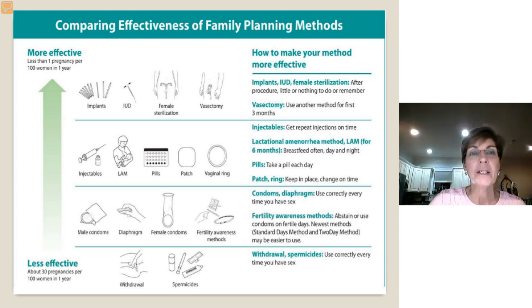Everybody is slammed. So this is just a slide comparing the effectiveness of different family planning methods, from the least effective at the bottom to the most effective at the top. At the bottom, obviously, withdrawal, and then spermicides used alone without barriers, about 30 pregnancies per 100 women per year. Then the barrier methods are next, with condoms, diaphragms, female condoms, and fertility awareness, like the Billings method and things like that. We'll talk about those.